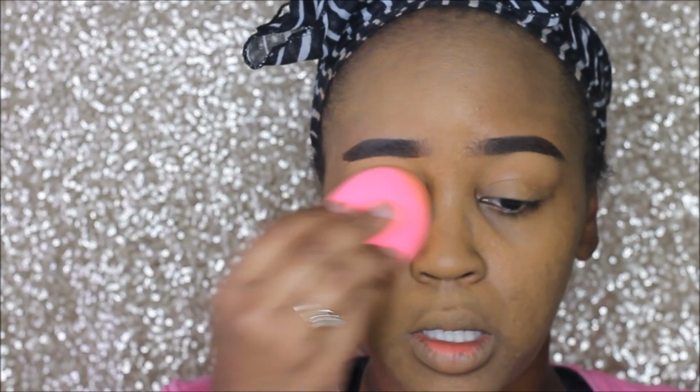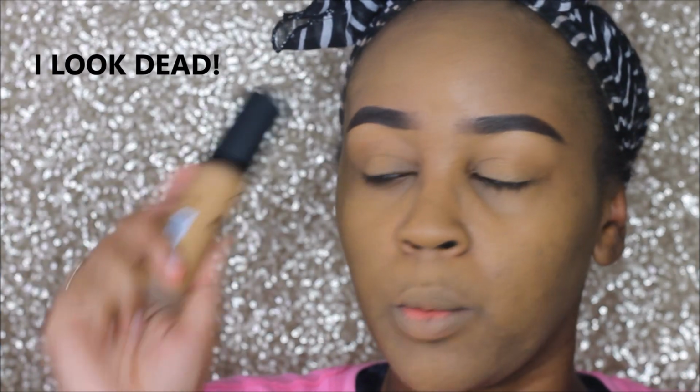Okay guys, so this is it all blended out. As you guys can see, this color is a little light for me. I was hoping that it would oxidize. This is the color caramel. Hopefully we should be able to fix it. You guys can see kind of my foundation to neck ratio.